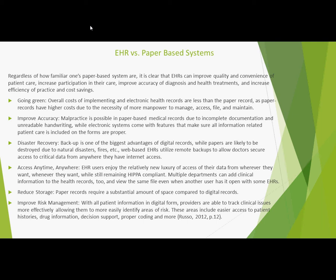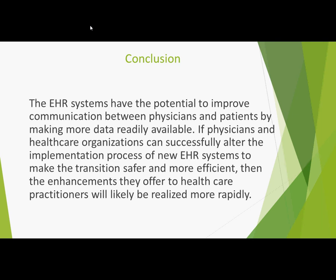In conclusion, EHR systems have the potential to improve communication, and physicians and healthcare organizations can successfully alter the implementation process of the new EHR systems to make this transition safer and more efficient. And if they do that, the enhancements they offer to healthcare practitioners will likely be realized more rapidly.